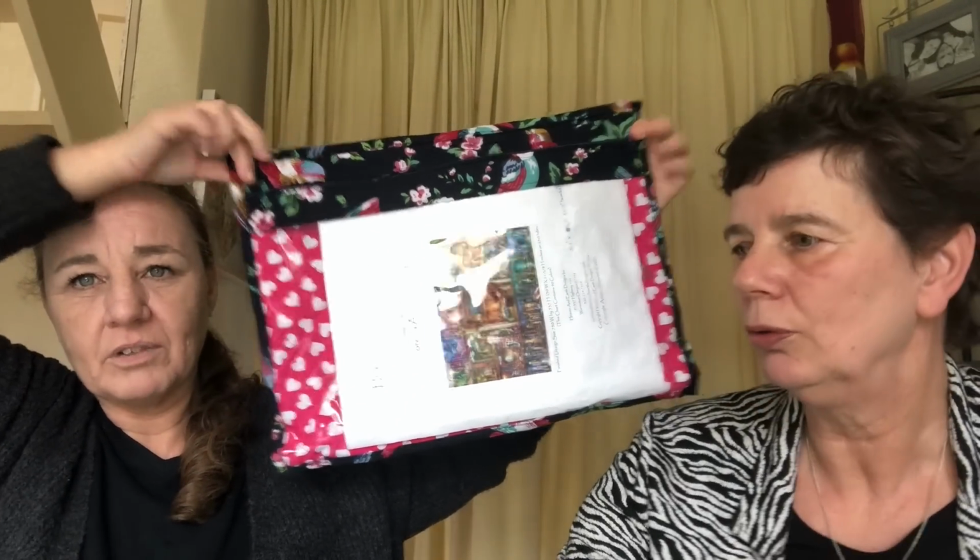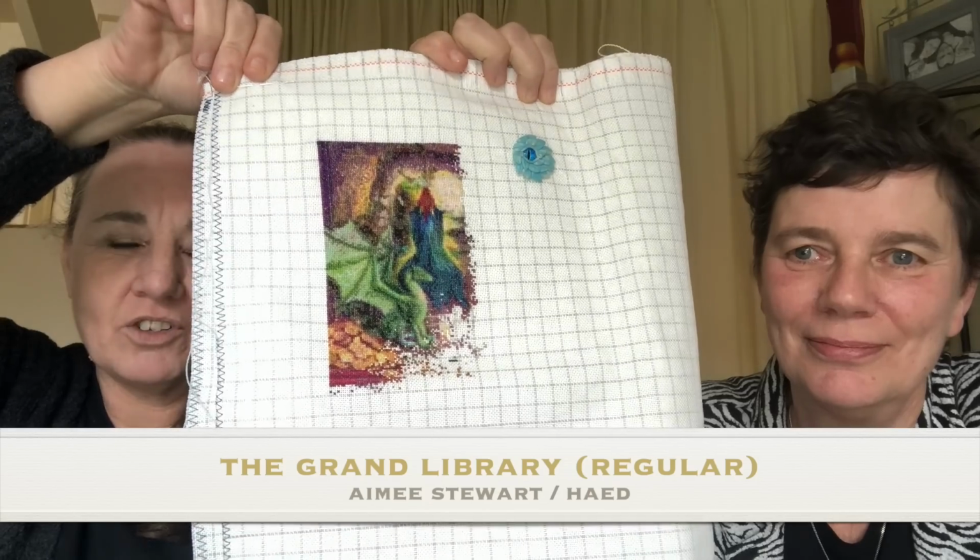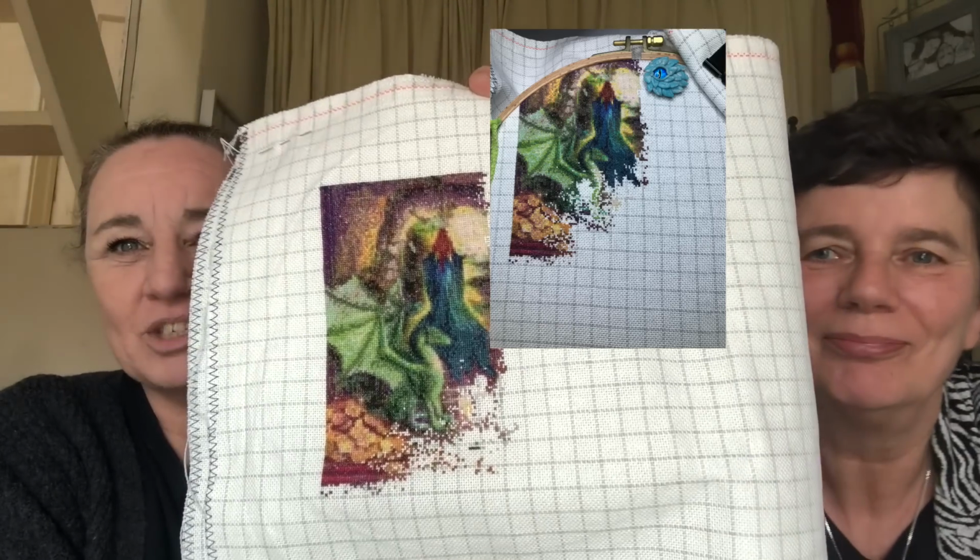Then I picked up another bedspread. This is one of the floppy bags from Diane of Frog and Fudge, with all the birds. I love it. And let me show you my bedspread. So beautiful. This is The Grand Library, artwork by Amy Stewart, charted by Heaven and Earth Designs. This is the regular version, still a bedspread, but I'm not going to do the supersized one. I love this one.